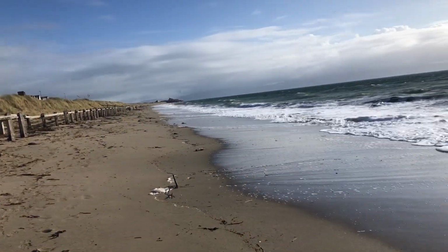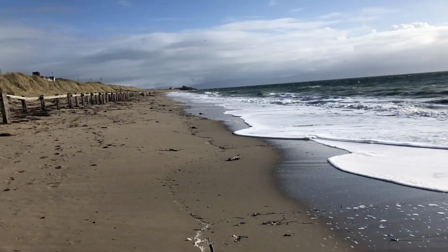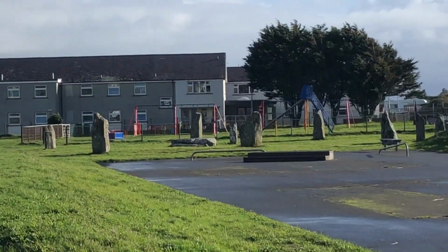We've got the rest of the beach to ourselves now. Stone circle there, just near the playground.